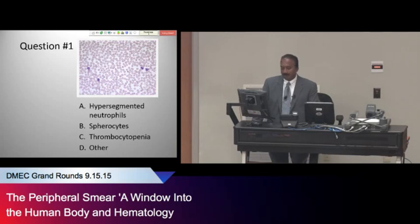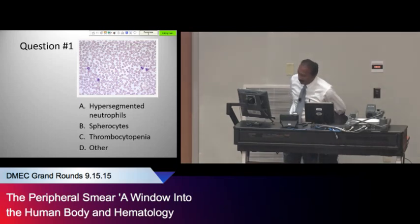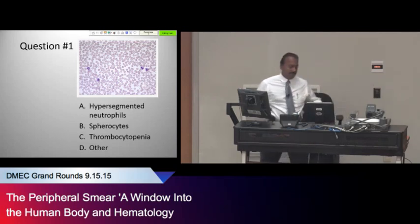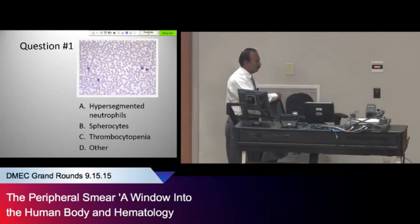So question number 1. Take a good look at the peripheral smear. What do you think we have there? Hypersegmented neutrophils, pseudocytes, thrombocytopenia, or others. We'll give you all about 20-30 seconds, and then we'll go to the polling.